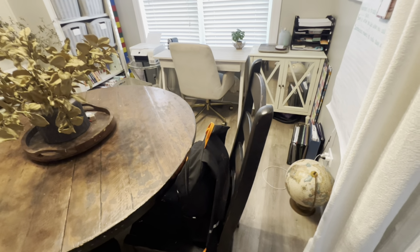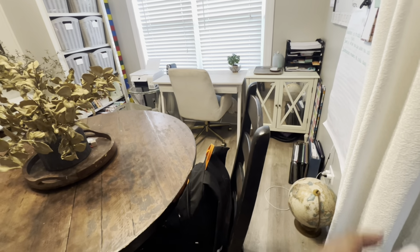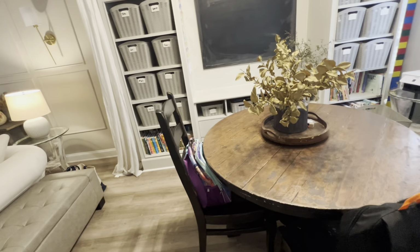And this, I have to go through that and figure out what I'm gonna do with that. I'm probably just gonna put that up there. That actually goes in the kitchen. I put that in here when we had our party over the weekend. So I need to bring that out to the kitchen. It's a cutting board, and then this is done.